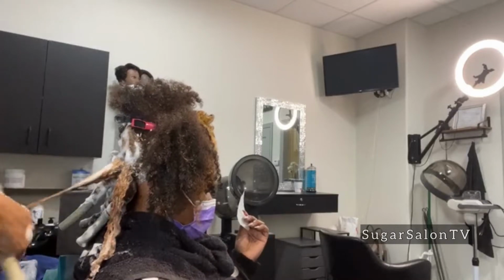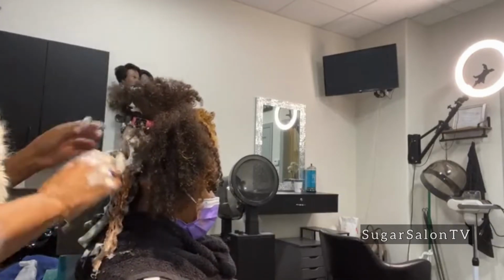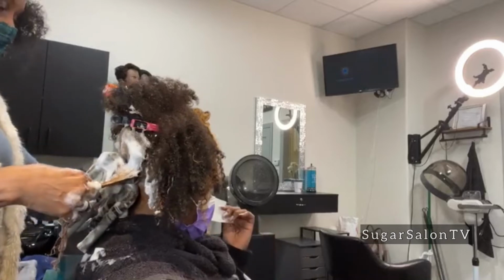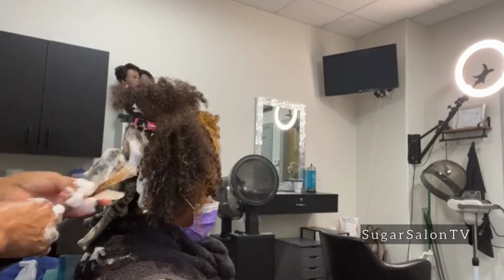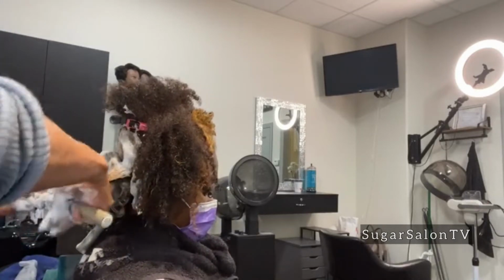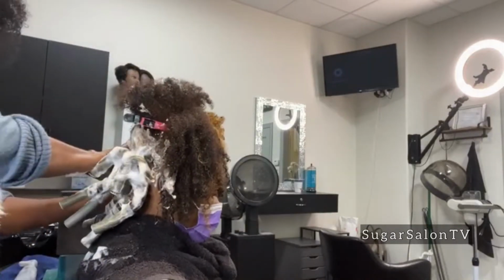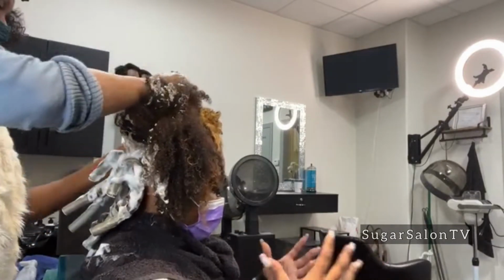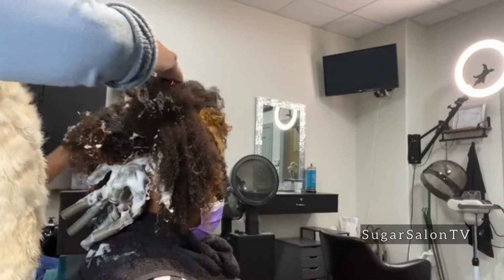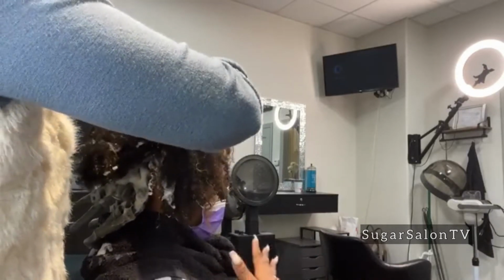And now she's getting a healthy style, a protective style. She wanted the big flexi rods, because some people, when they get the flexi rod set, they don't want the small curls, the small spirals. They want the big loose ones. Now they're both beautiful to me, but no matter what size you get, the flexi rod set is just a beautiful style, in my opinion.